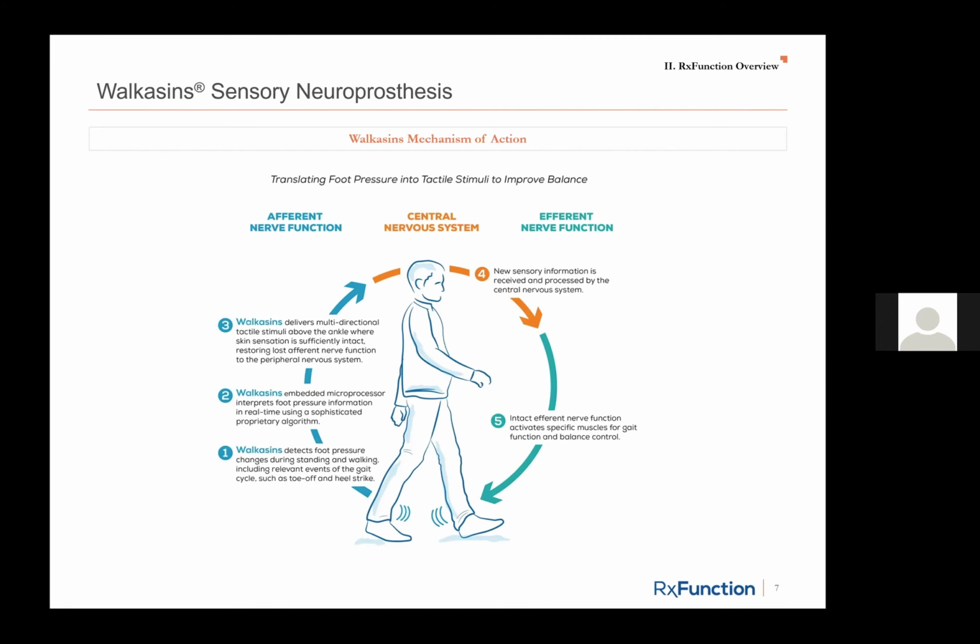And through the normal efferent pathways down back to the feet and the legs, the brain can control muscles for better gait function. And this appears to do this without consciously thinking about it. It's almost like we're plugging into the channels that currently exist in a healthy person and where that data source has been missing for a while in these patients. So the time to learn how to use this is very quick, and patients can experience immediate benefits. And our clinical data, which I'll get to in a moment, also demonstrates what goes on over the long term.